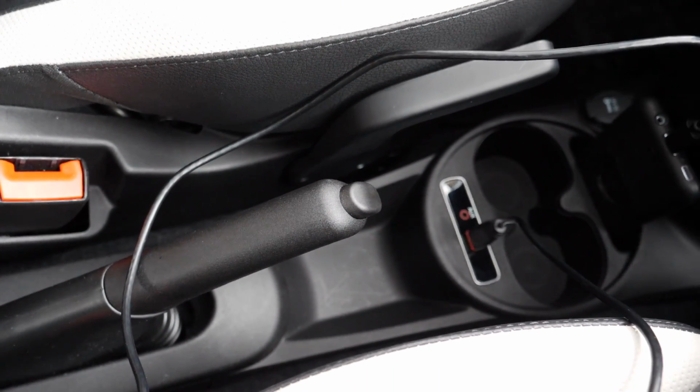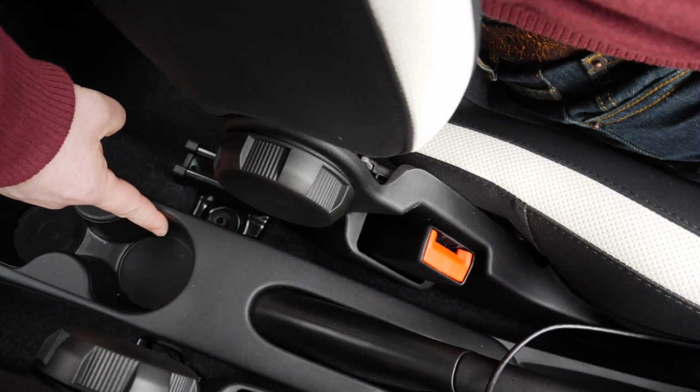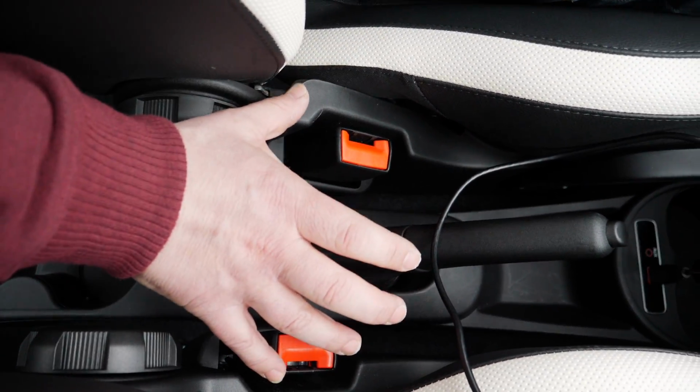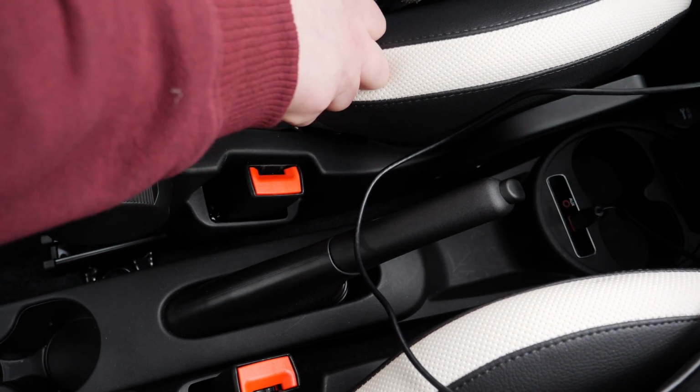Coming slightly further back, we have 2 cup holders for the rear seat passengers and a very standard layout for the brake. All plastic, easy to keep clean, pretty minimalistic, nothing there to upset you too much.